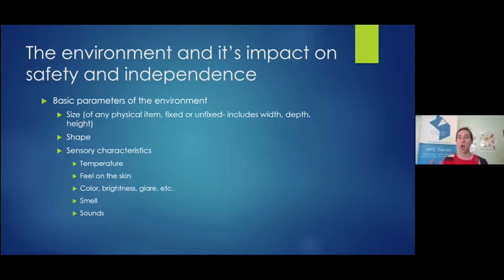So let's talk about the environment and how it impacts safety and independence. The basic parameters of the environment are size, and that includes any physical item, whether it's fixed or unfixed in the environment, so whether you can move it or not, including the width, the depth, and the height, the shape of something, and the sensory characteristics of that item or items. So the temperature, how does it feel on the skin? What's the color? Is it bright? Is there a glare issue? What's the smell of it? Does it make certain sounds?